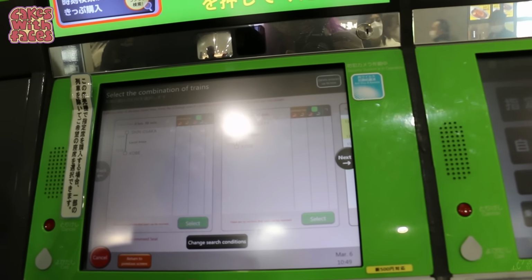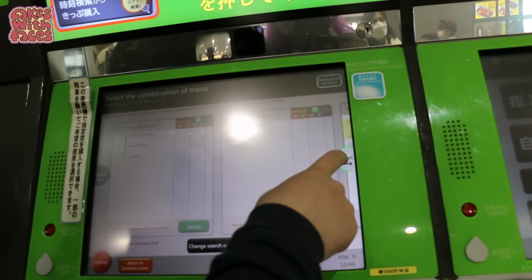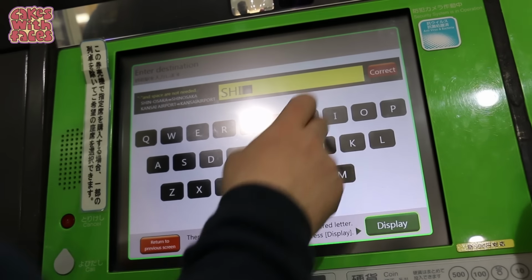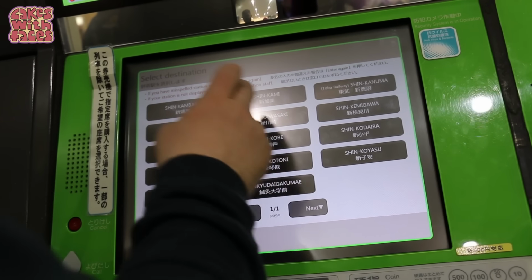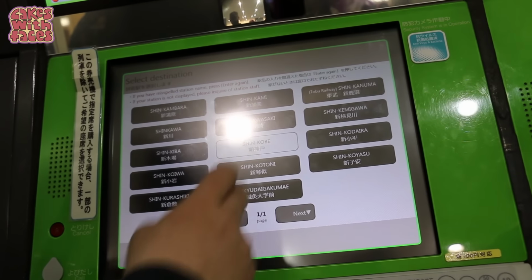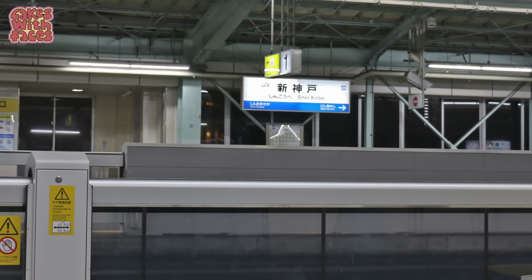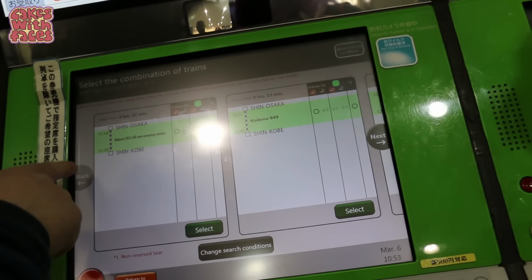Local train. We want the Shinkansen. At first we couldn't make a reservation on the ticket machines because we typed in Kobe and the Shinkansen station is actually called Shin Kobe, which is sometimes the case. The Shinkansen station isn't always the same station as the main station in the city, so that's just something to watch out for. Shin means new. It's the same as in Osaka's Shinkansen station, Shin Osaka.